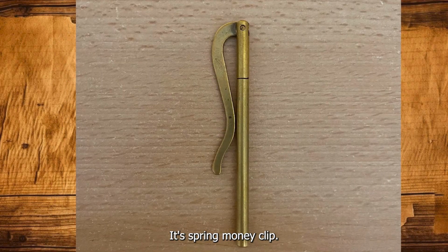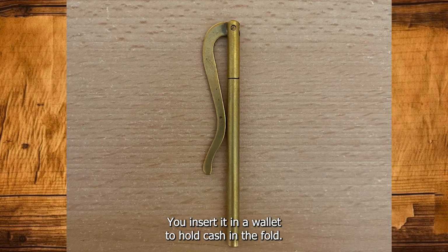It's a spring money clip. You insert it in a wallet to hold cash in the fold.